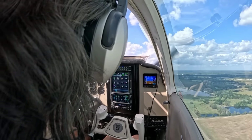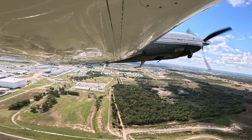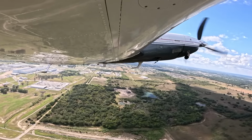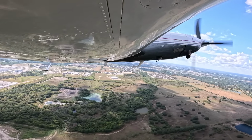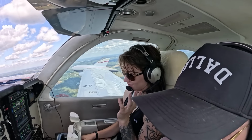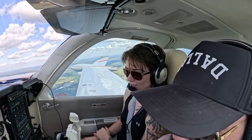And the gear is up. We'll go up and have some fun, and then we'll come back and do some approaches. There's so much on the panel. The biplane I fly down to Galveston is just real simple. It's just stick and rudder all day. It's easy, but there's so much to look at here.